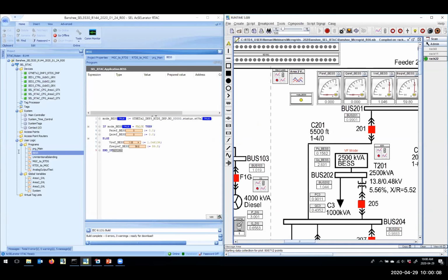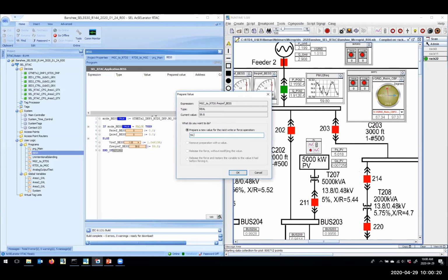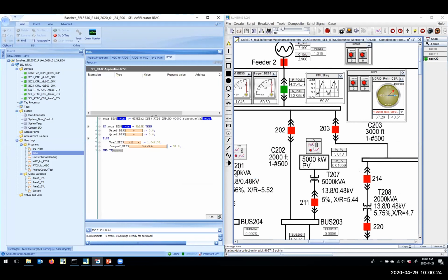Now what we can do is go back in the microgrid controller and actually change the set point of the frequency for the battery. So let's change the set point from 59.8 hertz to, say, 59.9 hertz. Okay, we see the frequency is increased and the relative velocity between the two phasors is now diminished because they're closer in frequency.